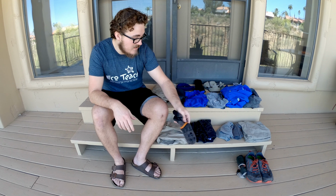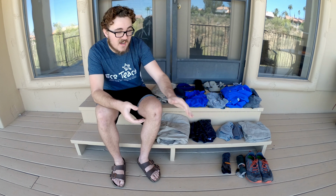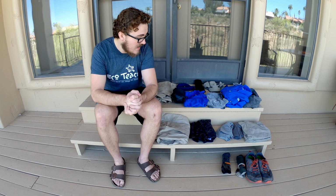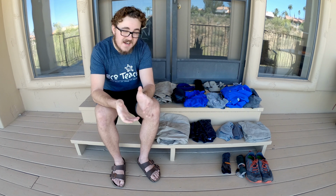I could not say the same for the really thin socks that I started with, thinking, oh, I want my feet to be able to really air out. These thick socks, they add a lot of good padding. And even if they get really soaked from a creek crossing or something like that, they dry out quick. And even hiking in them really wet, I didn't have any issues.